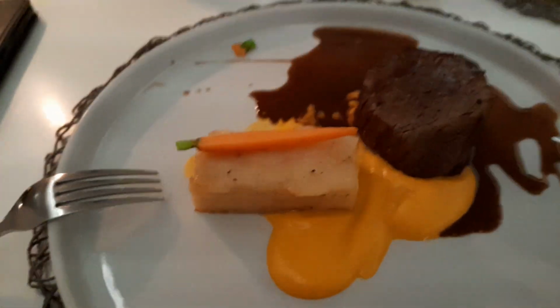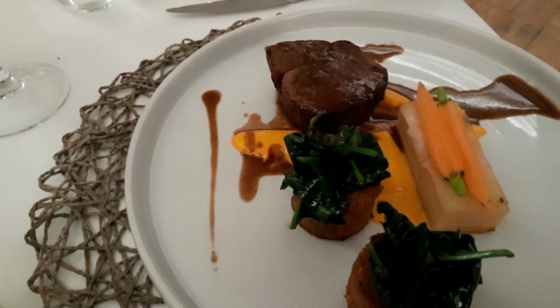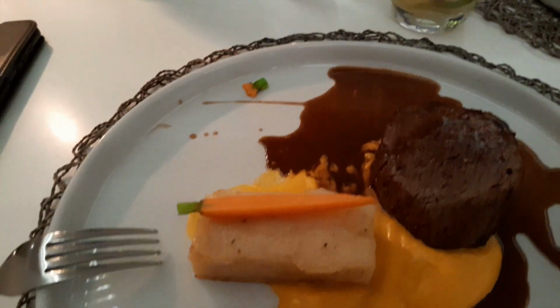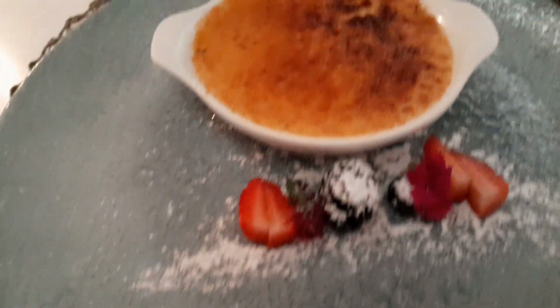Then the mains as well. We had the beef. I ordered, as usual, my beef well done. Hubby's was medium. Both of our beefs were perfectly prepared. The side dishes that went with the beef, perfect. For the food, then the dessert, creme brulee.